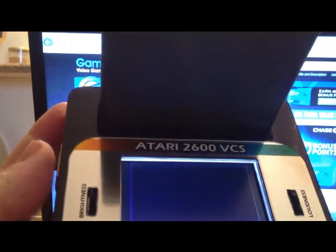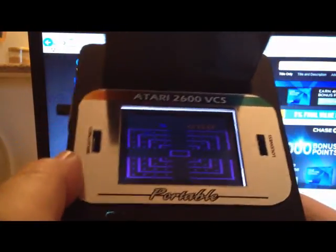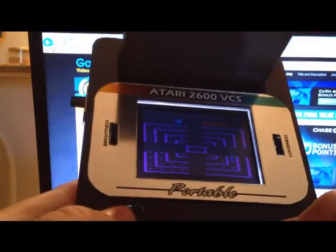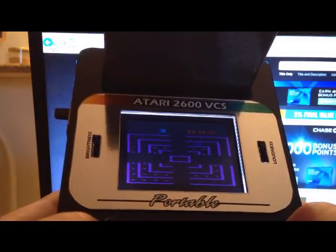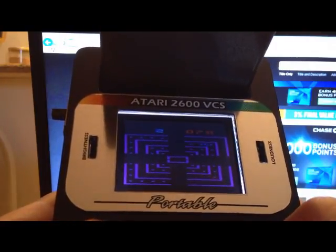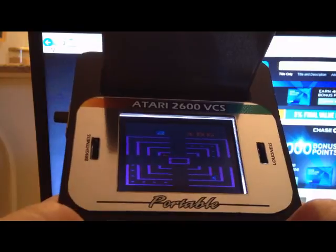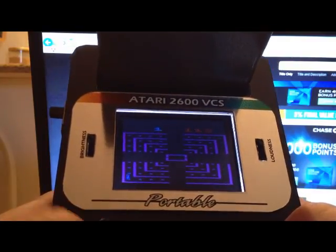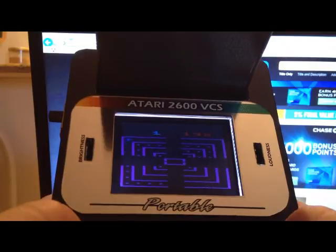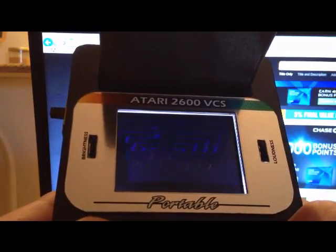Now this one I've not put in here yet, so of course it's not going to want to work. Here we go with Dodge'em, one of the best games on the Atari 2600. My personal opinion, love this game. Whoop, not good. I used to have a pattern for this, but boy, it's been a while. There we go.